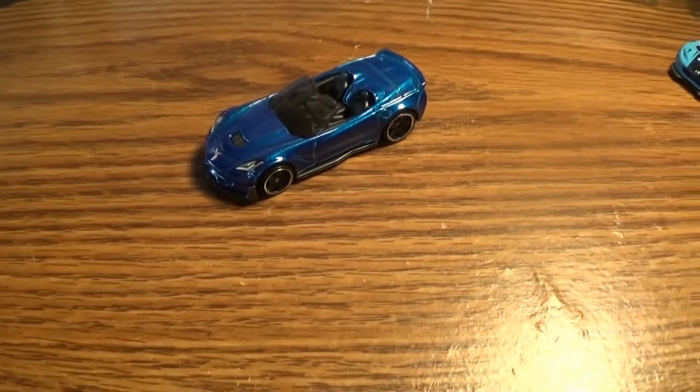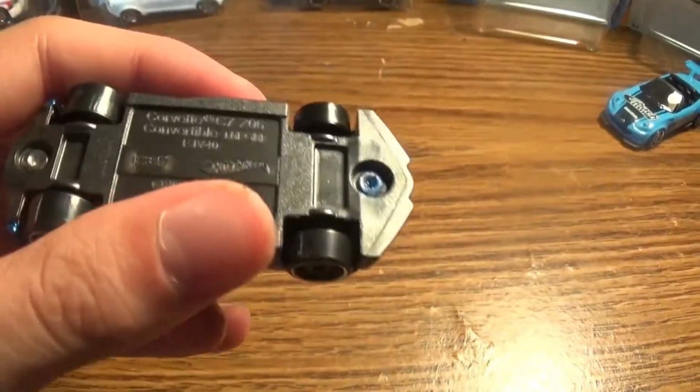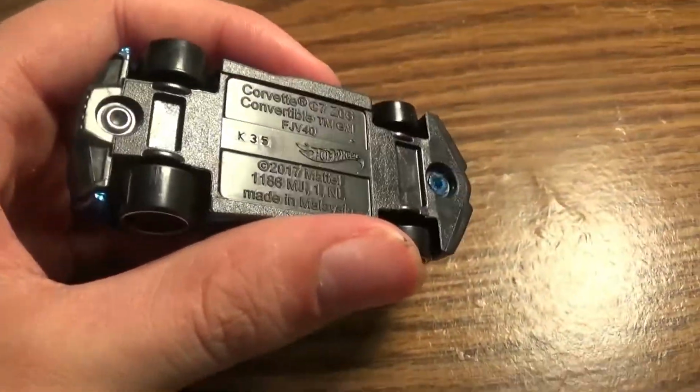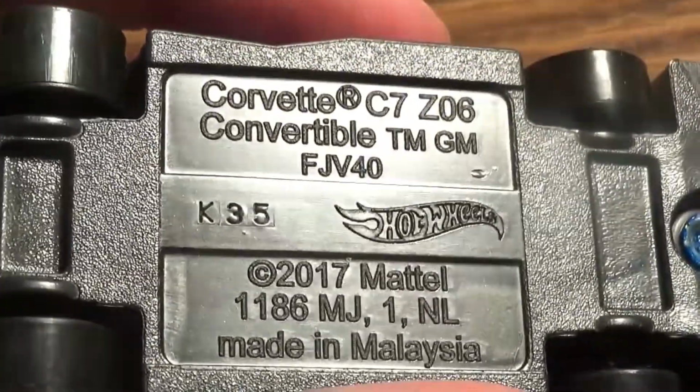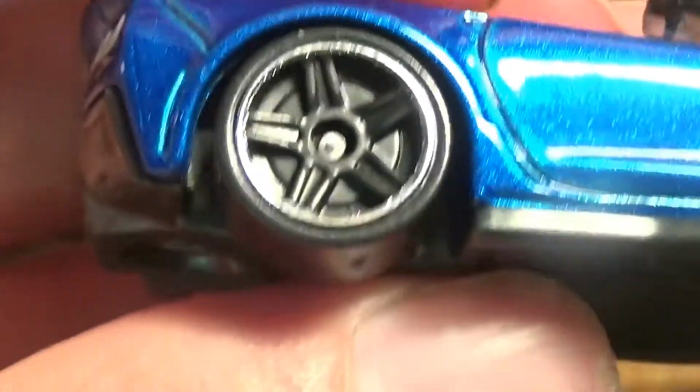So here's the Z06 convertible out of the package. It's a really beautiful looking car, but the base is not detailed that much. C7 Z06 convertible, Mattel, made in Malaysia. It has wide back wheels. I think the other Z06 has those too. PR5s with a chrome outline.